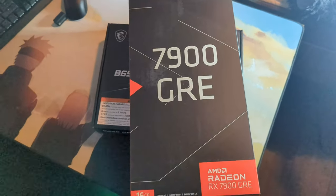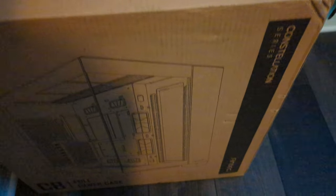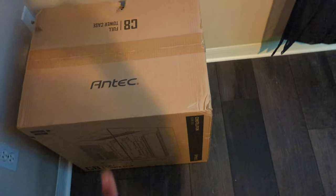So now let's just start. Oh wait, I forgot to show you guys the case, but we got the Antec C8 Full Tower case here by the Constellation series from Antec. I will show you guys the case when I get to that point, once I actually put everything on the motherboard step by step, but right now I'm not gonna open it just yet. So yeah, let's just unbox the motherboard and get to it.